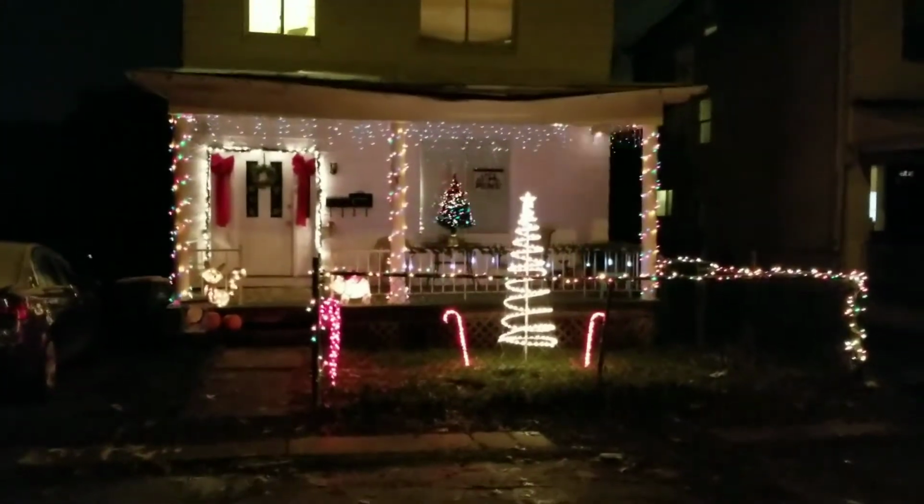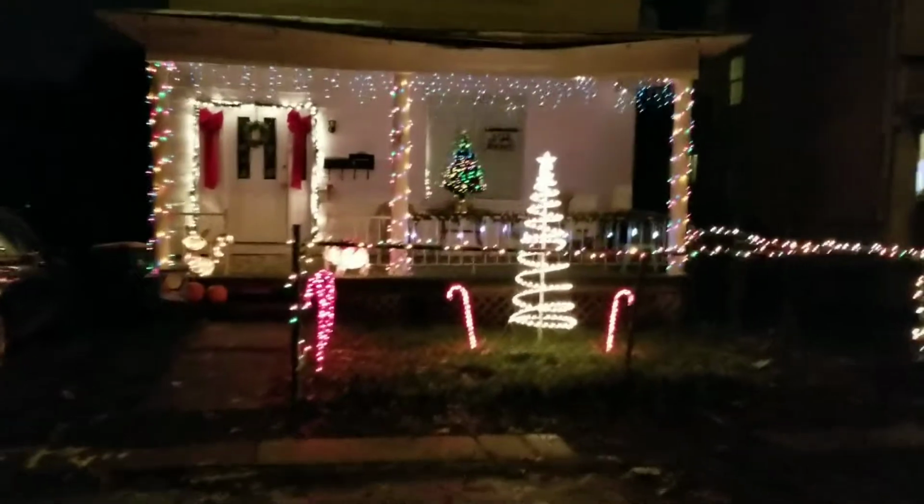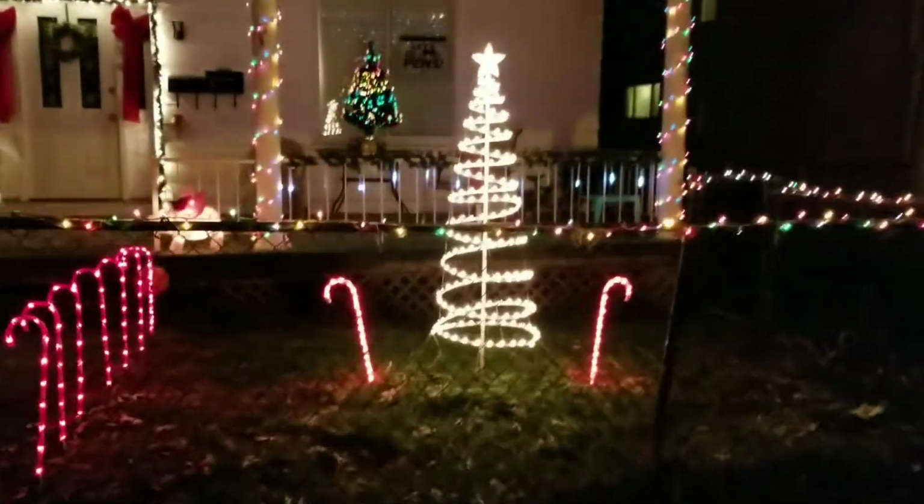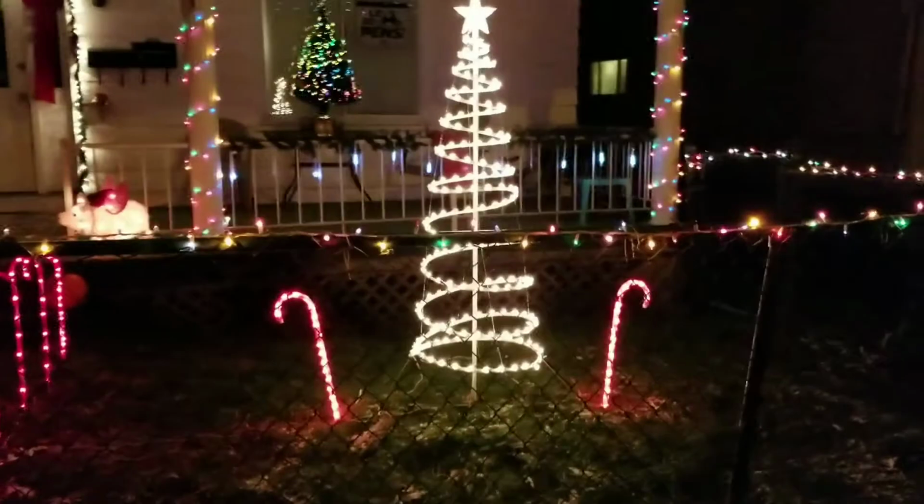Yeah, so this is the front yard here in the porch. The tree in the yard and the 2 candy canes I ended up finding at the thrift store for $10. So you can't beat that.